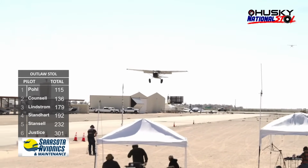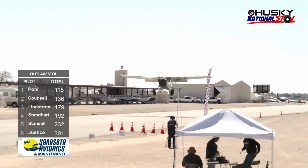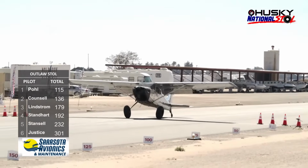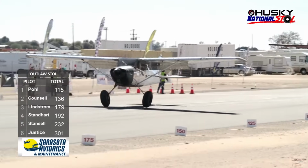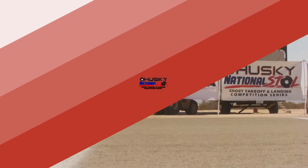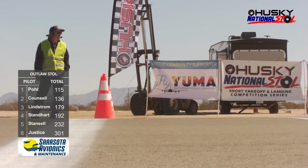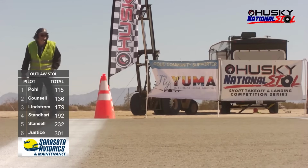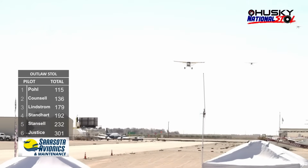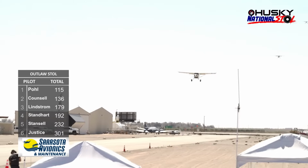See what Micah can do. Just holding it off. Love that beautiful polished airframe, glints from the sun right now. Oh, we're gonna call that a scratch for Micah. That put Micah's best run then in at 179, which all but seals it for Jeff and Jughead. We'll see what Jughead can do when he comes around, since he's got that couple foot shorter takeoff than Jeff.